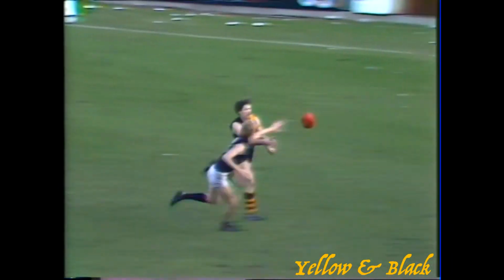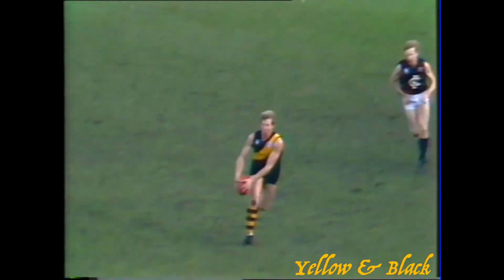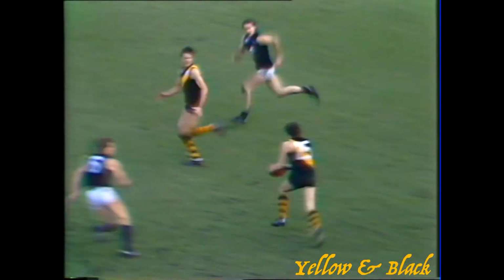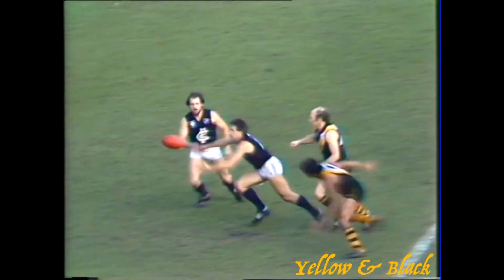Out it goes towards Landy, the player I was talking about, to Neil Peart, who's been a star at centre-half back. A beautiful long kick finds Sartori, who has also played well. Sartori looks for the handball. Now he elects to sprint away from Bortolotto, and he kicks right to the outer side of the ground where Bartlett is waiting for it. Can't take the mark. Rioli's there. Taken away by Wayne Johnston.